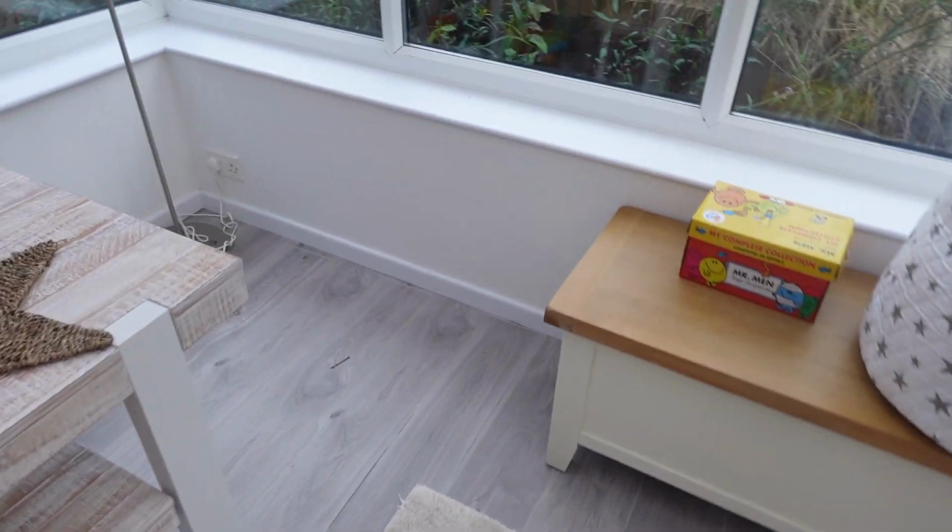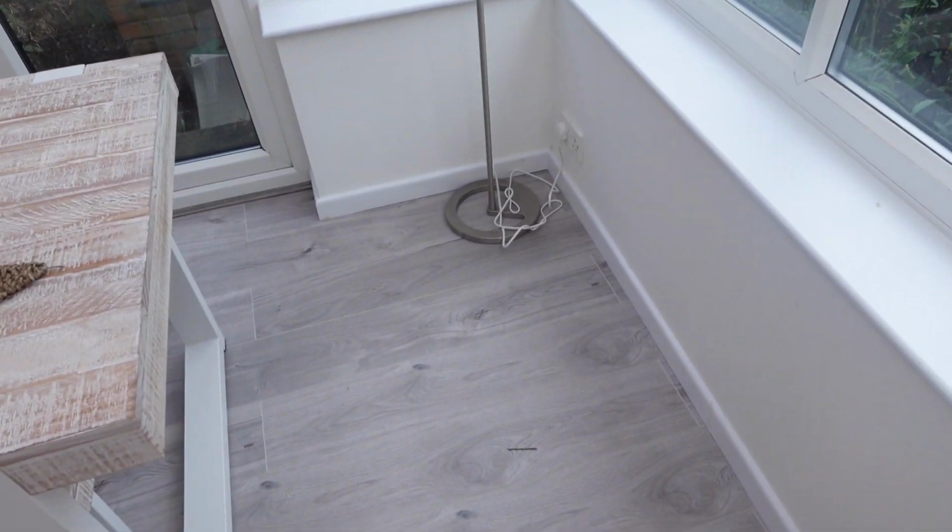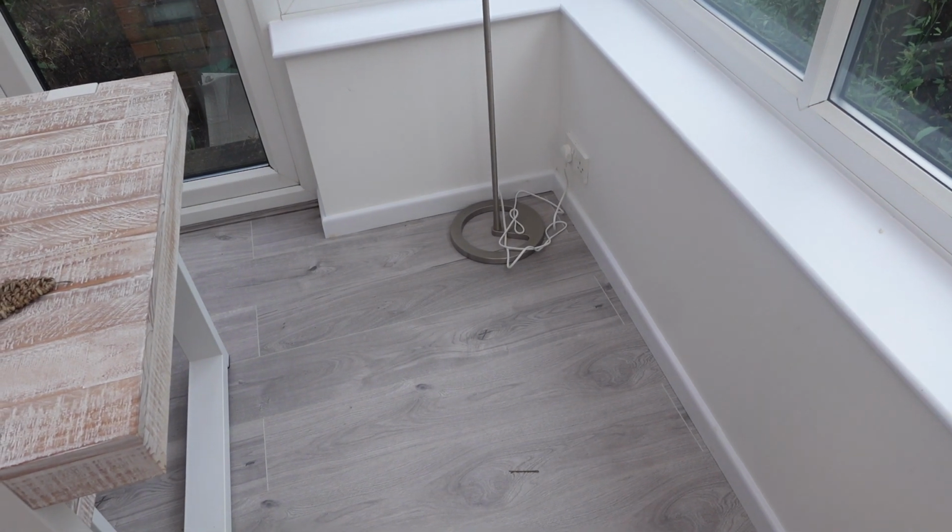And then right round this corner here, we have got the perfect space for a lovely fat Christmas tree, which is the whole reason why I wanted to change the conservatory around. But I actually prefer it, to be honest. I don't know whether it's because it's a new layout that I feel it's nicer. We'll see how we get on with it.